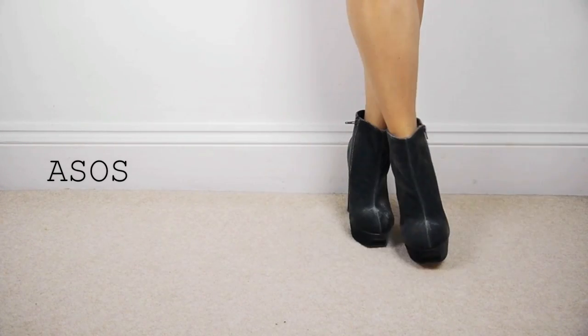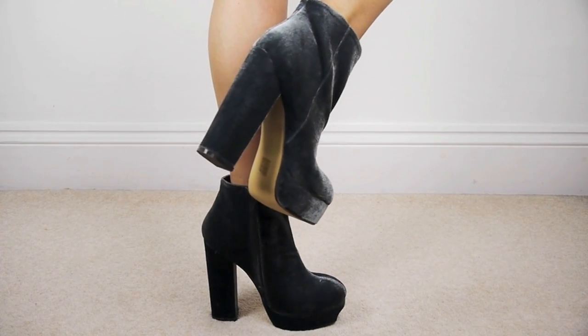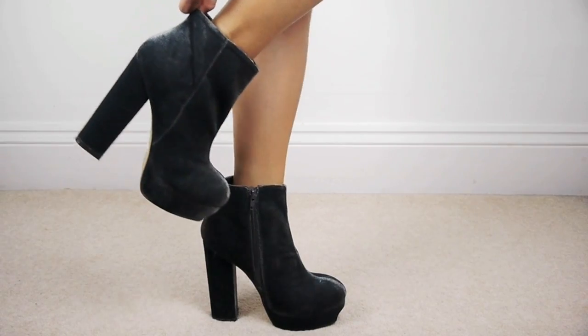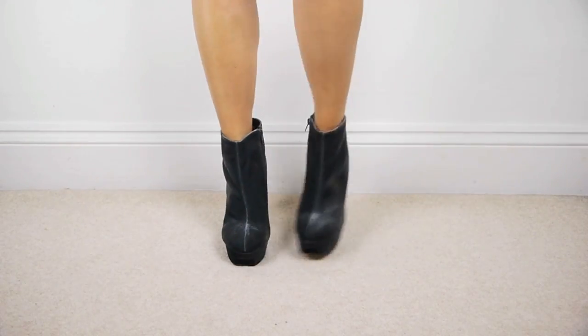These are also really recent buys from ASOS. They're velvet chunky heels, as you can see. Not the comfiest, but I'm still getting used to them. But I love the texture and I love the look of them. I think they'll go really nicely with a maxi skirt in summer.